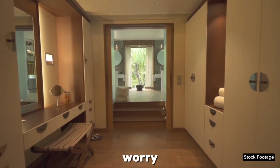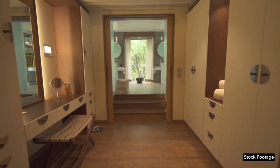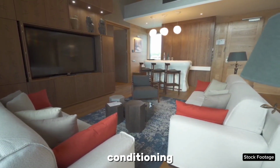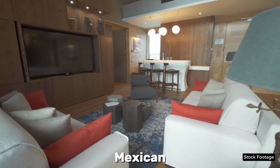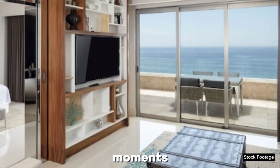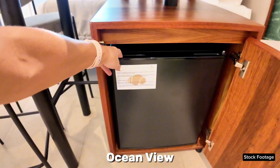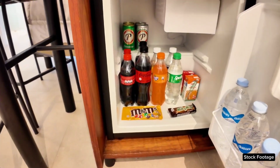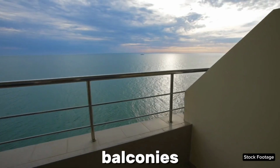And don't worry, they haven't forgotten about the essentials. Each room comes equipped with all the modern amenities you'd expect from a five-star resort. Air conditioning, because let's face it, Mexican summers can be hot. Flat-screen TVs for those rare moments when you're not mesmerized by the ocean view, and minibars, because vacation calories don't count, right? Oh, and did I mention the private balconies?